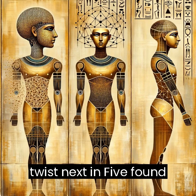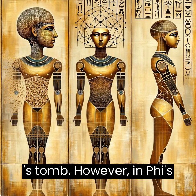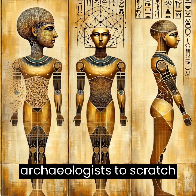Egyptian elegance with a twist. Next, Infi found itself in ancient Egypt. Here, it helped decorate a pharaoh's tomb. However, Infi's contribution was a hieroglyph of a dodecahedron riding a chariot, causing future archaeologists to scratch their heads in bewilderment.